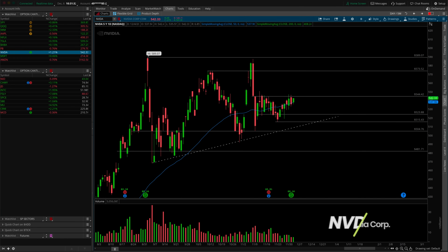NVIDIA, nothing has really changed here since we talked about it in the midweek update. We simply had a look below and fail, in which case we targeted the opposite end of this balance range right here. Once again, balance to excess, balance rules apply, all this stuff. I talk about it all the time, and it gives you a framework to trade within.